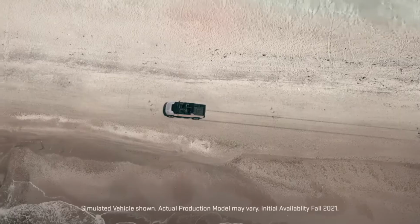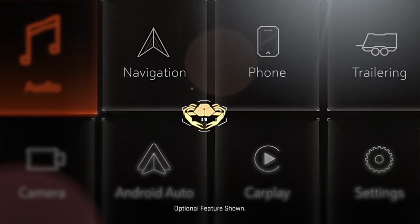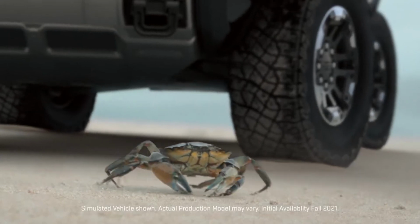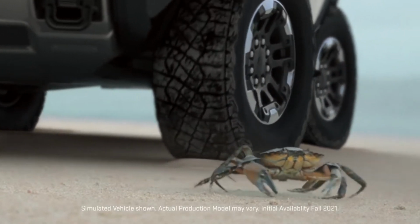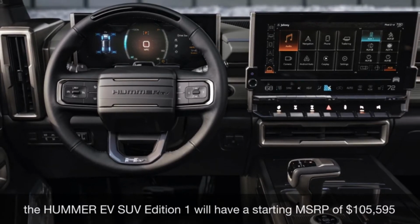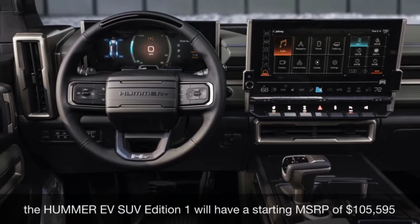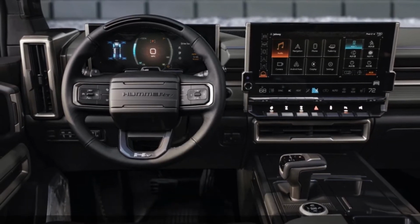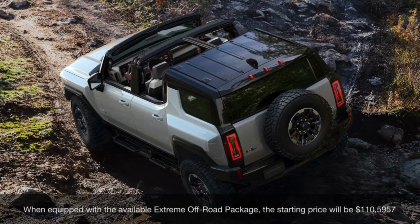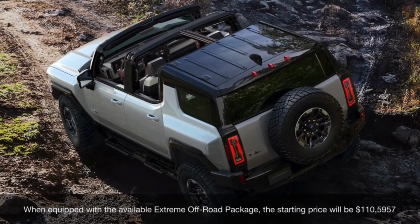while following signaling protocols. Pricing and production: when production begins in early 2023, the Hummer EV SUV Edition 1 will have a starting MSRP of $105,957, including DFC. When equipped with the available Extreme Off-Road package, the starting price will be $110,595, including DFC.